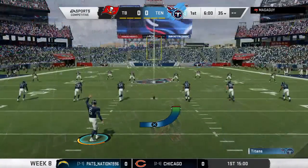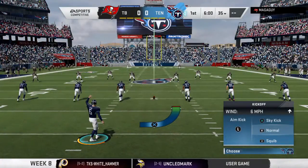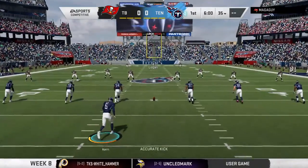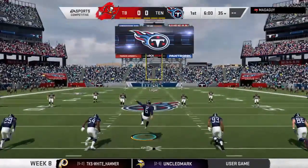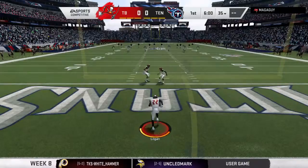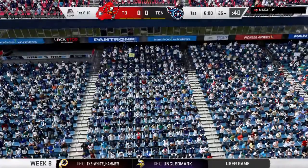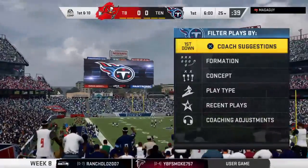Titans get set to match up with the Tampa Bay Buccaneers, lurching closer toward the midway point of this NFL season, and we're underway on EA Sports. And this will not be returnable. It's out of the back of the end zone for a touchback.